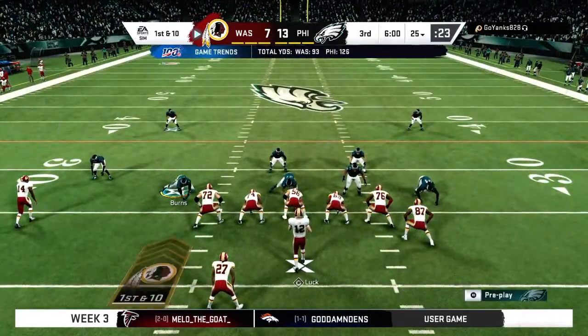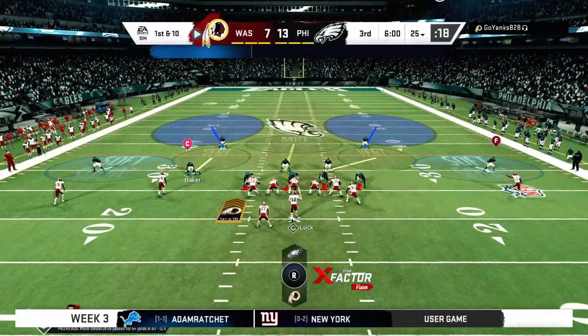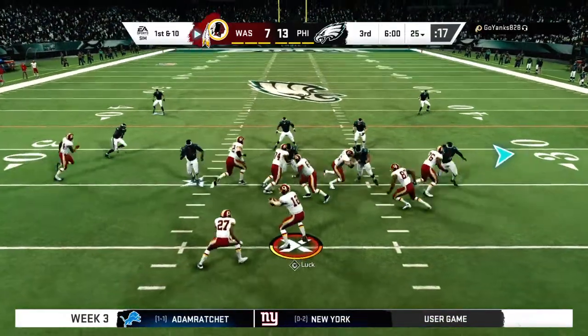Out there ready for this next drive, the Redskins offense. We have not seen much on offense from either side. These last few drives, it has been a struggle, hasn't it?